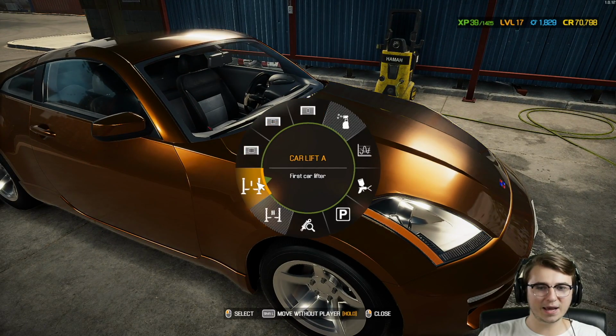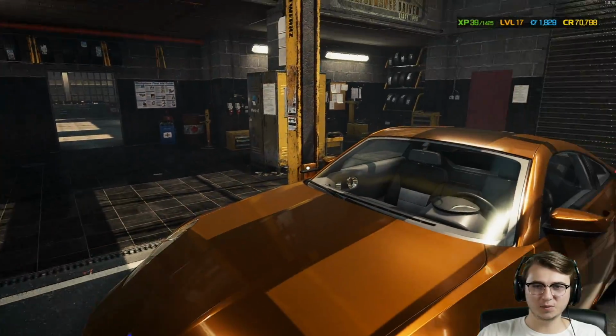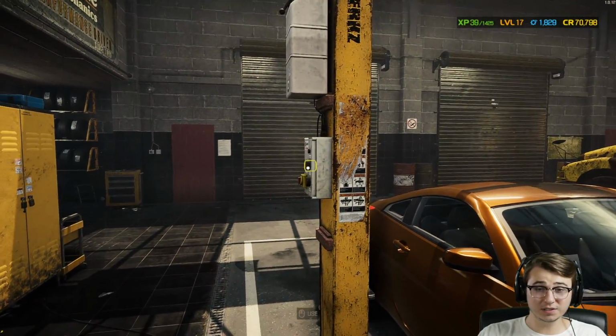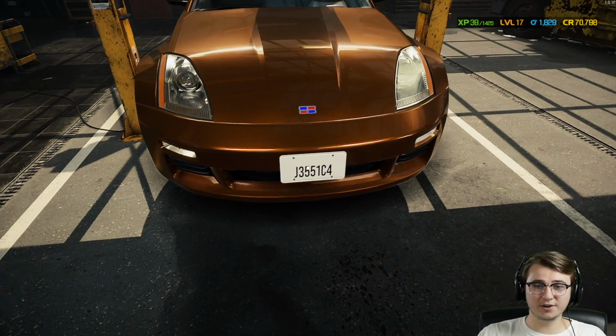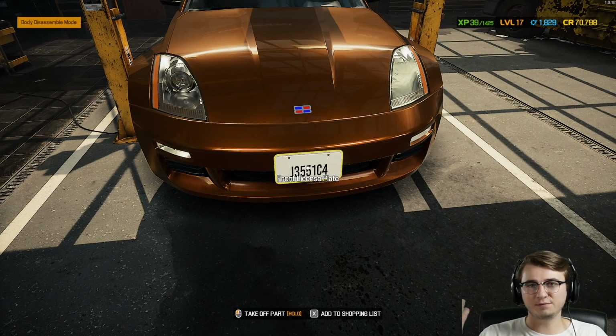All right, now that we have all of that done, we gotta wait till the ghost highlighting thing appears again. Now we can move it to car lifter A. We'll do some inspecting, see what we can find out about this vehicle. First, we're gonna take a look at the car status. Oh, there it is. Jessica. How could we forget now?